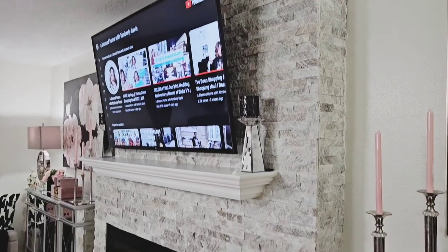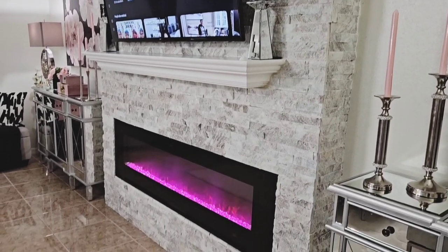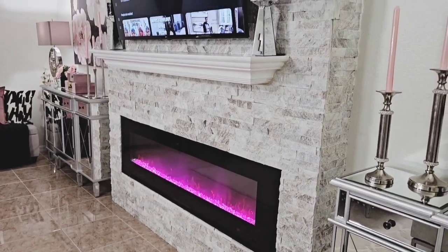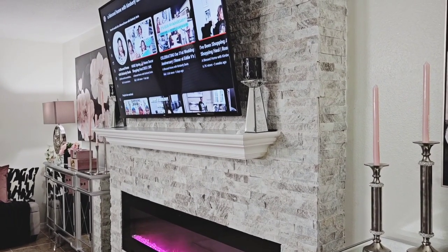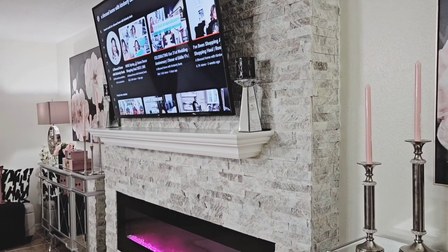Now, my fireplace, I did not change a thing on it. I am debating whether or not to put some florals on it. I don't want the florals to overpower this room.